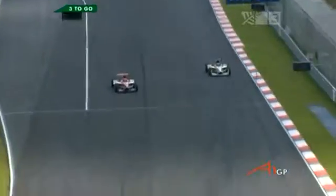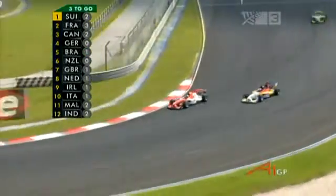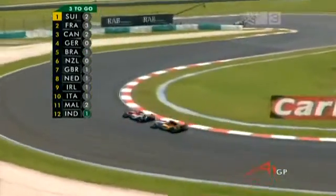Challenge from Germany and Canada coming into turn 1. Germany, will they try and go the long way around? He's not far enough up, but again, what a mature drive from such a young man. That's Robert Wickens, 18 years old.